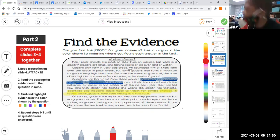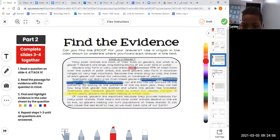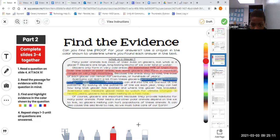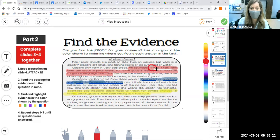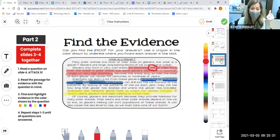And what is this word? Estimated. And estimated 99% of them form over the ocean and polar areas, but some glaciers also form in mountain ranges on very high mountains. Good. So check it out. Here's that 99% clue. That 99% clue was something that drew our eyes. If the question asks about a number, you can go find that number pretty quickly.